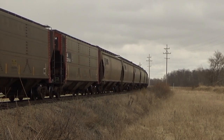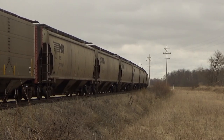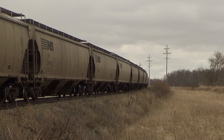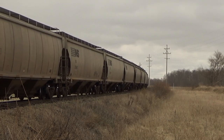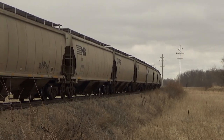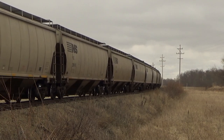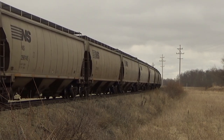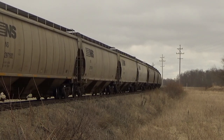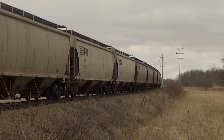West of Blissfield, Michigan, I saw these GP9s leading a grain train on the Adrian and Blissfield. These are old GP9s. I think this is the only railroad that has GP9s. Anyway, backstory: I was heading home, and then I saw this heading west on the Adrian and Blissfield, heading towards Adrian, Michigan.